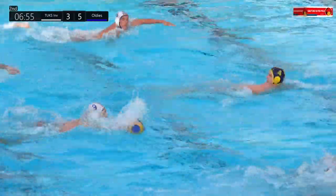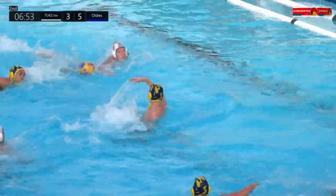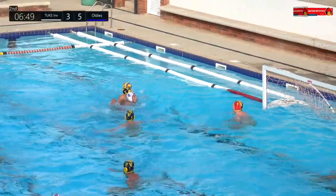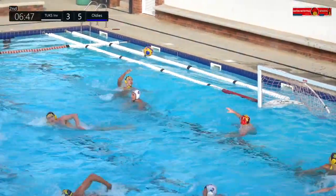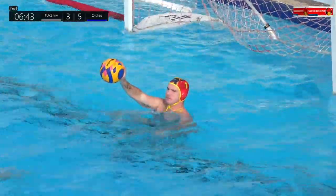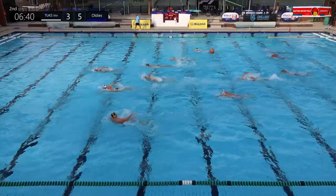A quick start here to the second chukka. Matthew Collins has found himself in a shooting lane. Played that out to the left, but Kelbrick has somehow recovered that ball and tried to get some front water back. But fantastic defensive effort coming in from Kelly Galdenes, who stayed on his legs and kept playing when Kelbrick was waiting for some call from the referee. But nothing coming of that.